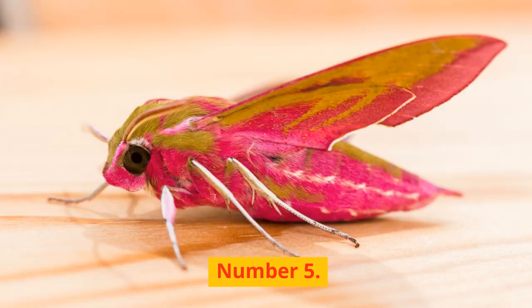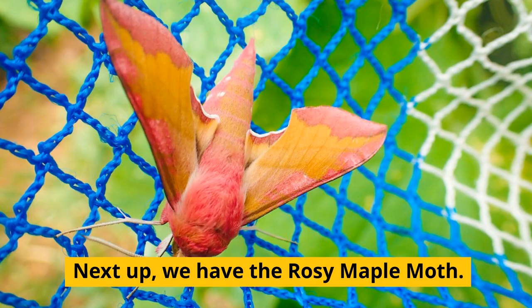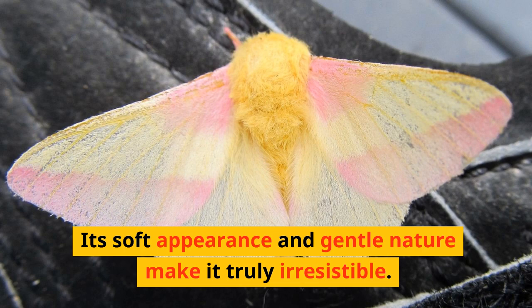Number 5. Rosy Maple Moth. Next up, we have the Rosy Maple Moth. This moth boasts pastel pink and yellow shades, resembling a blossoming flower. Its soft appearance and gentle nature make it truly irresistible.